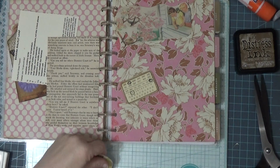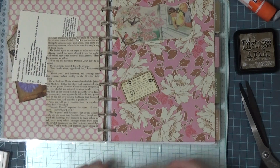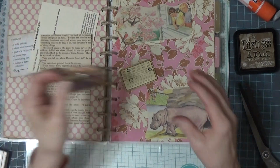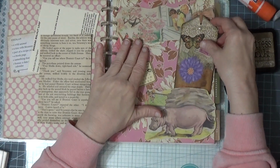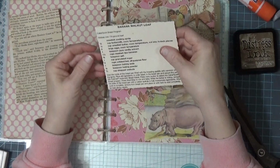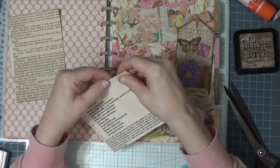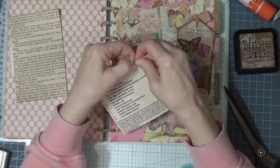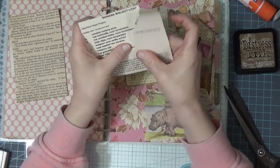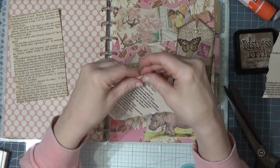Okay, here's our hippo. Okay, so we've got a hippo, we've got a calendar, and we've got a tag. And we've got this, so part of it, let's go. Let's go there.